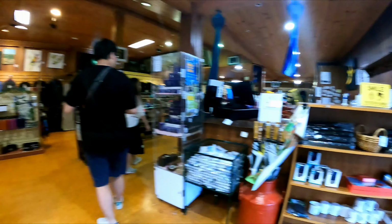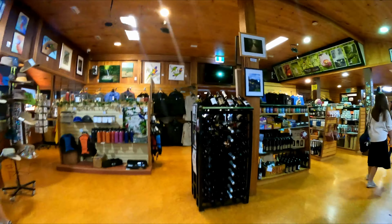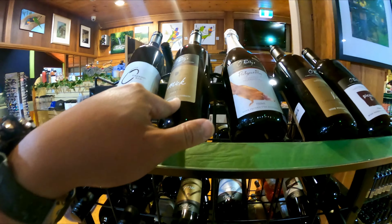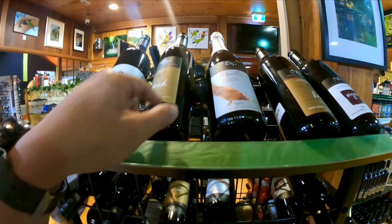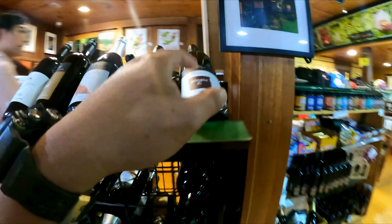Mountain Cafe and Gift Shop. So let's take a look at what they have. Wow, nice metal cups for conservation. And this is the O'Reilly's winery wine. Organic red. Oh, nice. Picnic red. Oh, they have a picnic red too.